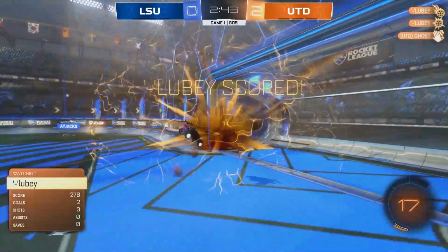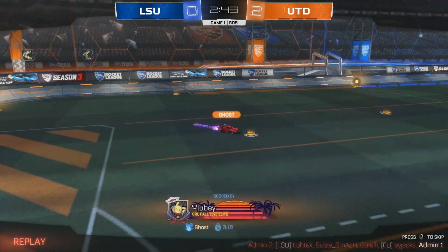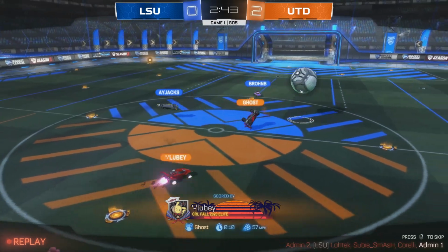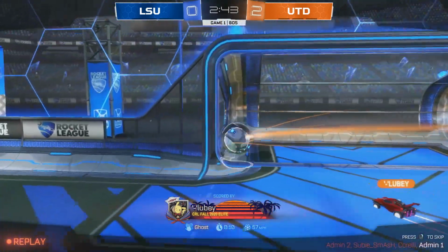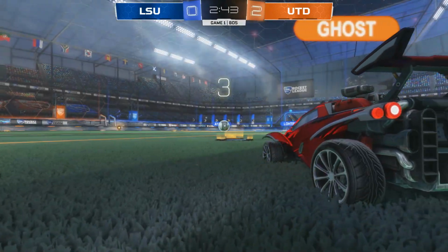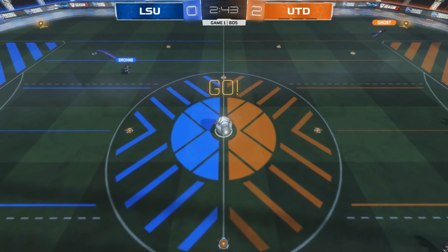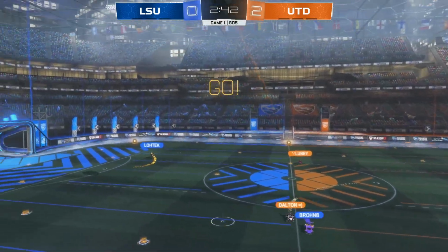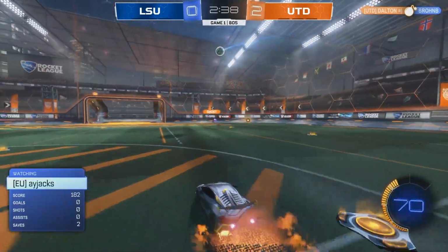And now Luby off the kickoff. Is it going to go in? It will. 2-0 for UT Dallas. He's just slicing through the defense right now like a hot knife and just catches Low Tech going for that boost in the corner. And, you know, players always want to get aggressive right off kickoff, but sometimes when you're that last man back going for that back boost pad, turn inside to go back to net, and you got him turning outside there.